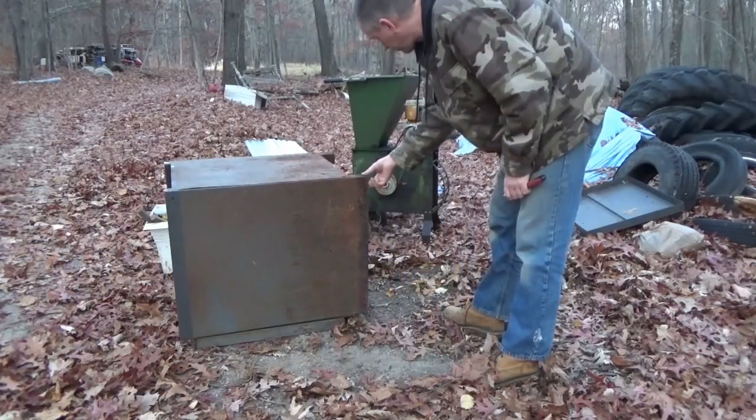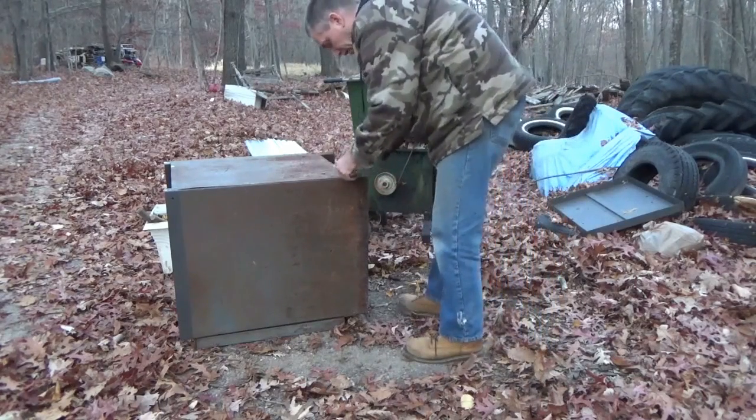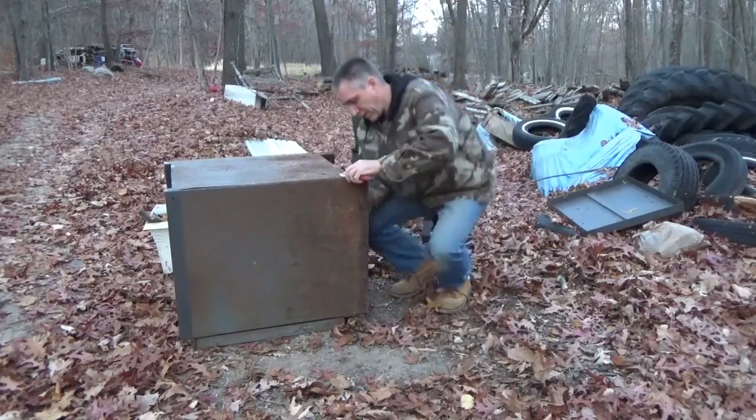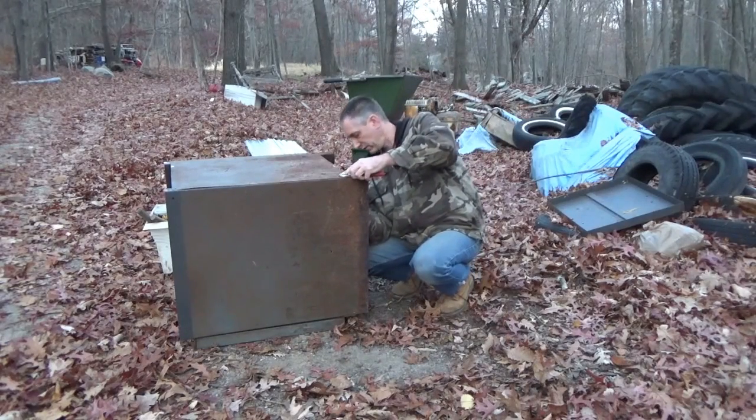Oh, that was a bit rusty. Oh well, it'll never show. When I'm done with the way I'm going to put this together, it won't matter. Won't matter at all.